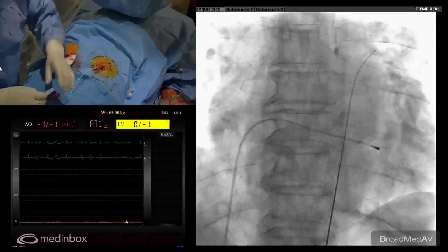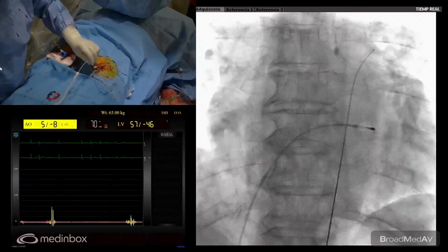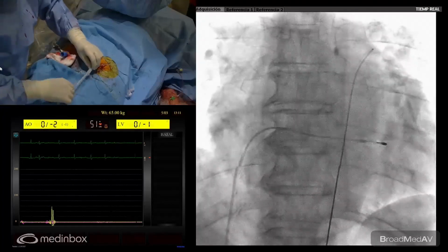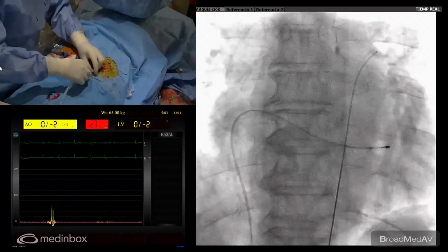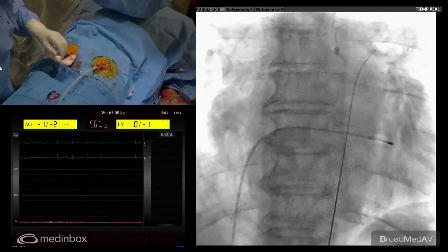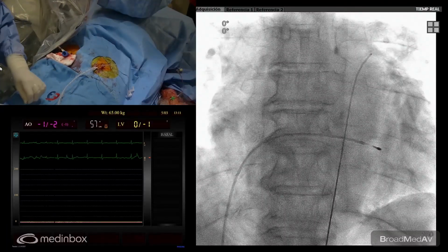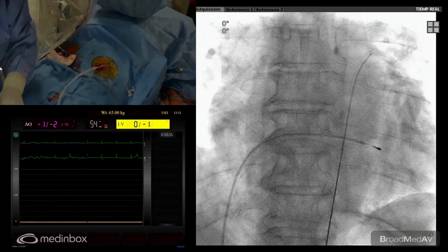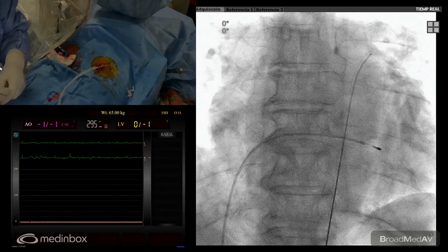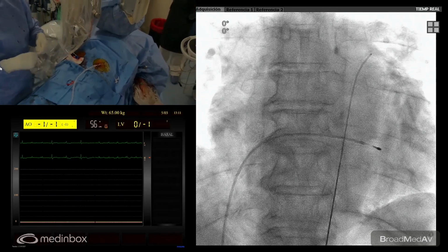Okay, this is important. The distal balloon to prevent any puncture of the right ventricle wall. Okay, let's go with the 5 French. Turn off this light. If not, it's difficult for the camera. Perfect. Not so much, not so much. Okay, yes, okay.